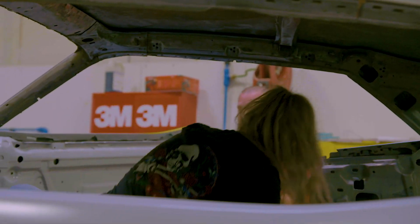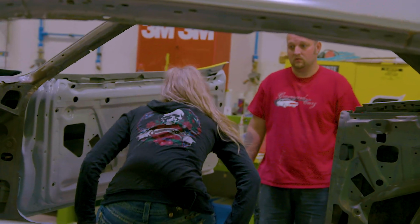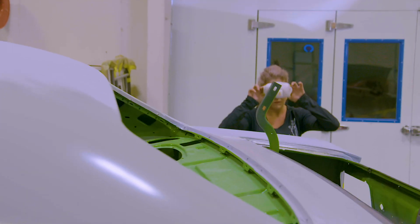I don't know how my dad does it, as old as he is, getting in and out of these. He's a lot shorter, though, too, so he doesn't have to actually bend as far. You can pull your mask off if you want.